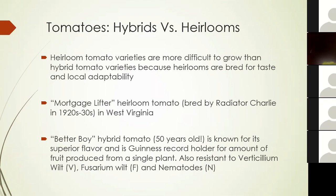And it's called the Mortgage Lifter Tomato. And you can buy it today. It was developed by Radiator Charlie in West Virginia back in the 20s and 30s. I've grown the Mortgage Lifter. It's a nice tomato. It is harder to grow than what follows on the screen, the Better Boy hybrid tomato.